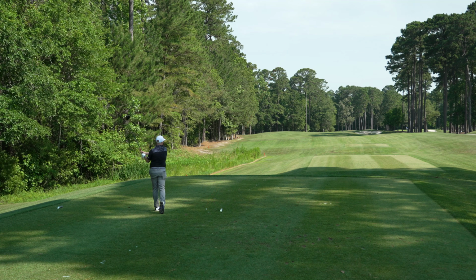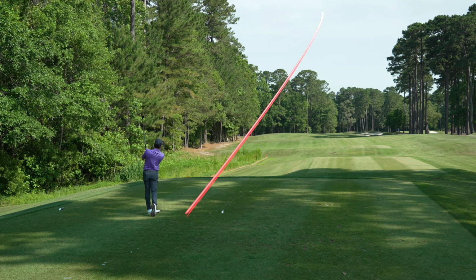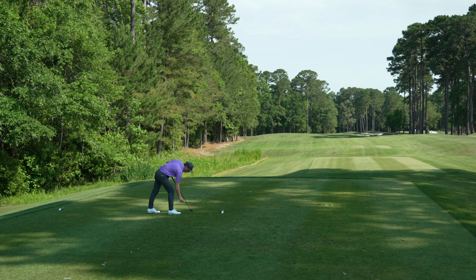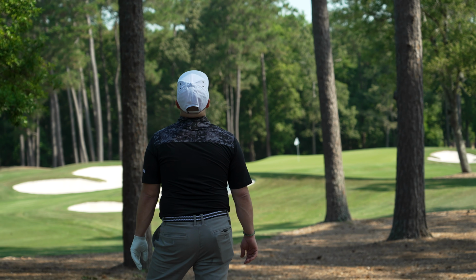Went over that tree, right? I think so, but I'm not hitting driver that well. Here I'm thinking, let's just pull hybrid and try to get it into the fairway. Try to get our green in regulation on finally a shorter par 4. Mikey windows. Yeah, but I can't get it up.